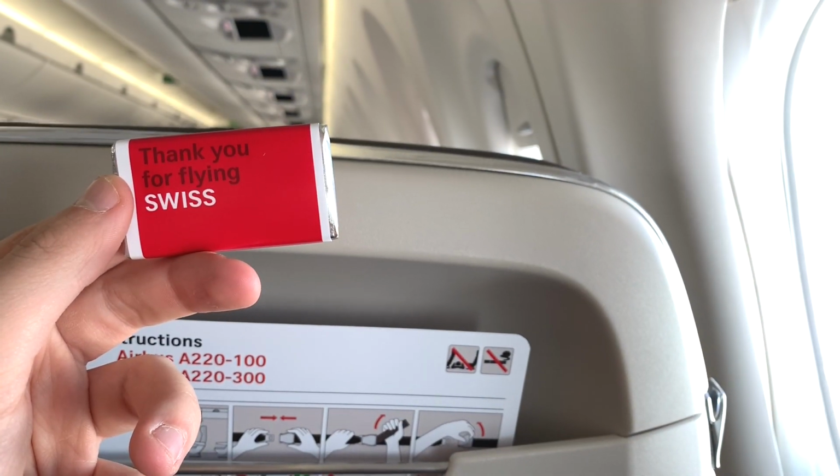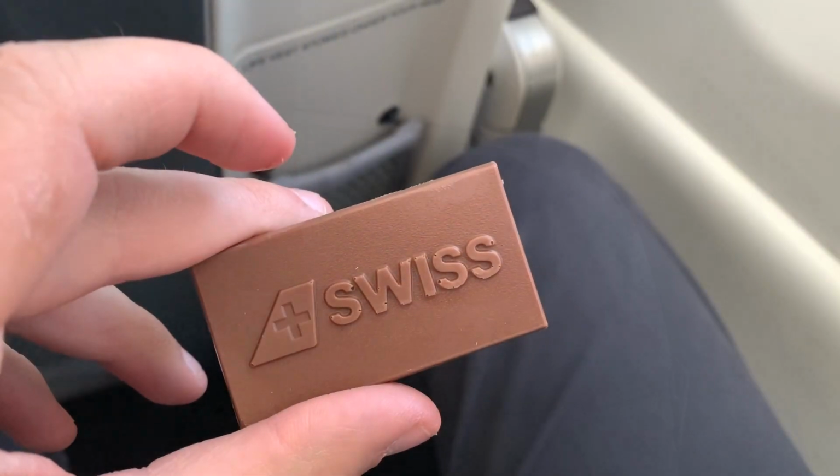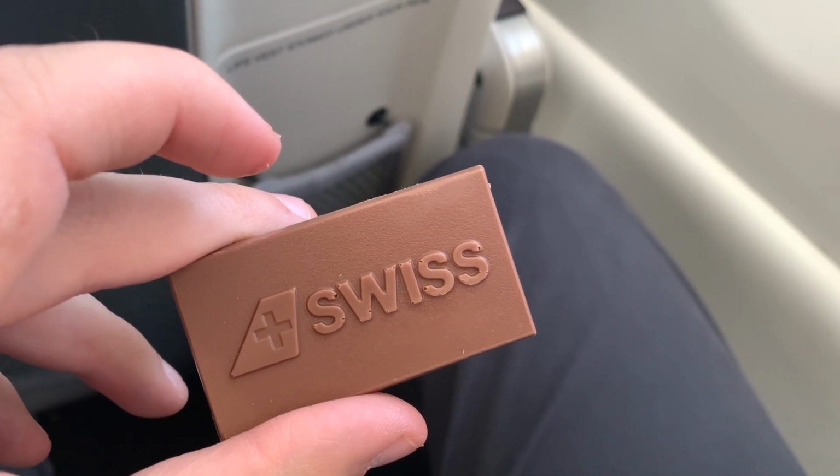The one food item they did serve us, of course, was the iconic Swiss chocolate, which was a nice little snack before we landed.